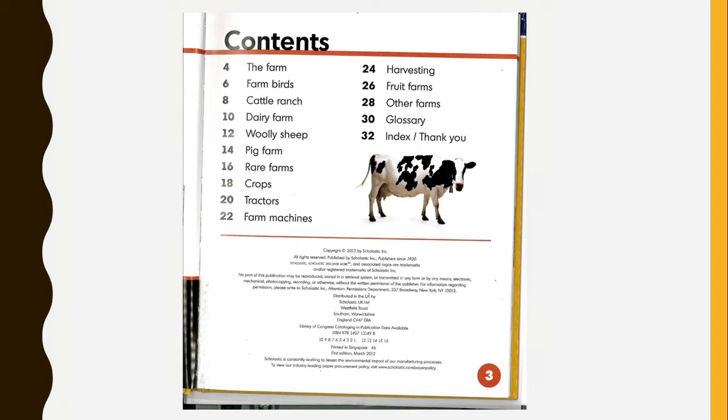This is a contents page, and using the contents page you can find out a bit more about what's in this book ahead. So you don't have to read all the pages if you were reading this book at home. I will be today, but if I look on page 18, what could I find? That's right, crops. How about if I was looking at page 20? That's right, tractors.